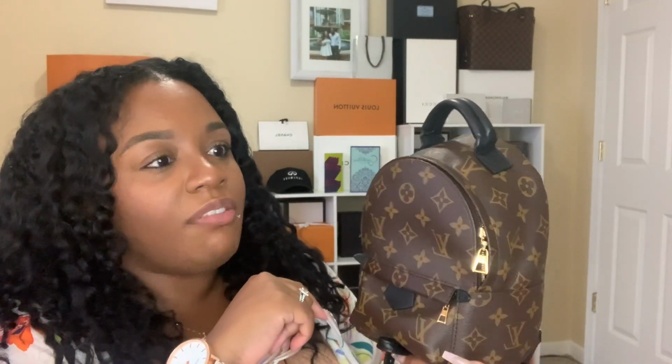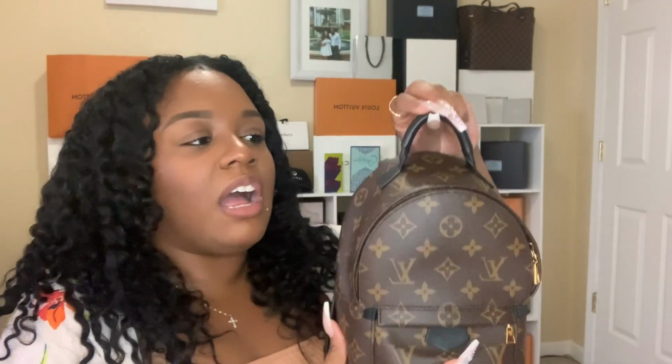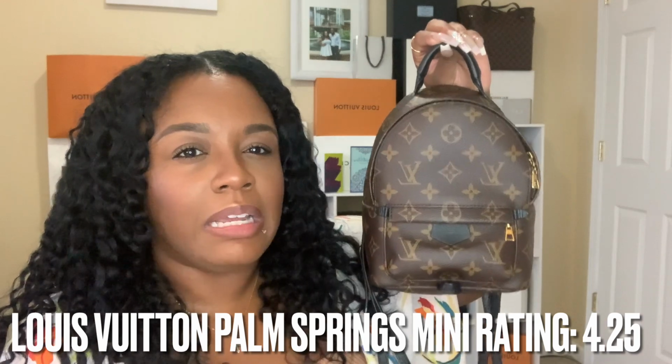So if you have the newer Palm Springs Mini, that's not an issue for you. But for me, the zipper issue here, I'm gonna take off another quarter. The tarnishing, I am taking off a quarter for that as well. The inside, I will not take anything off for that. So in my opinion, we are down 0.75. So I am giving my Louis Vuitton Palm Springs Mini a 4.25 on the scale rating of 5.